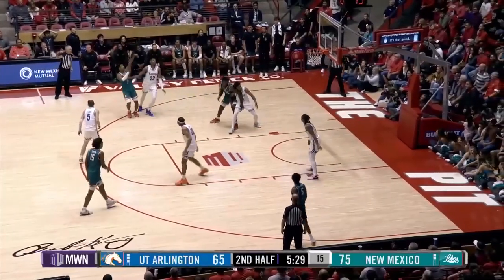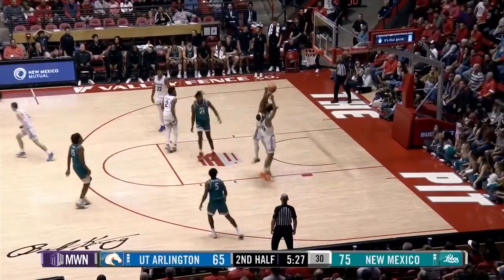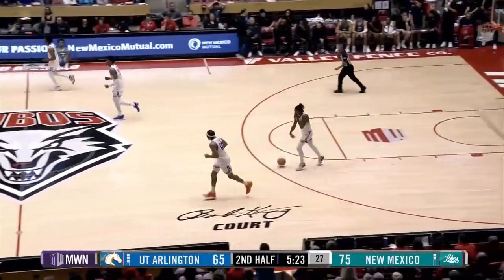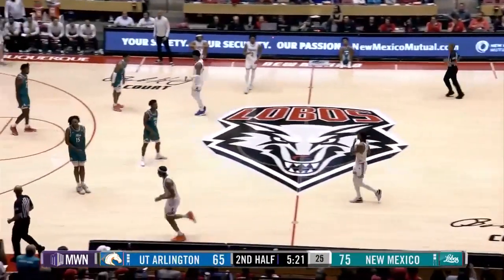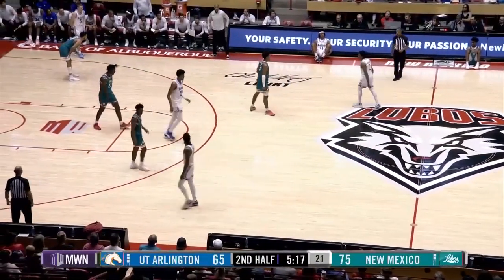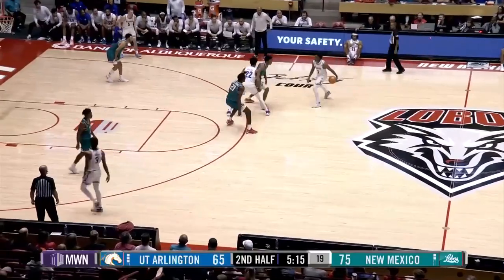Joseph screens for Washington. Pull up three ball. Left iron. No good. Rebound Gordon. Gordon has 12 boards to go with his 10 points. They have 2 double-doubles tonight, this UTA. Both Gordon and the big fellow Wilson.